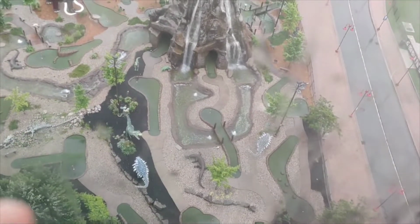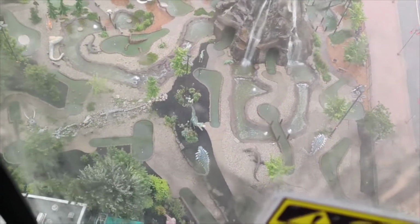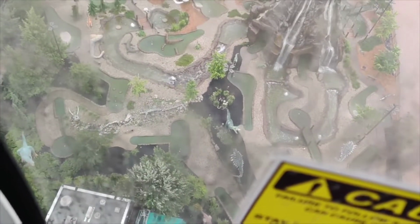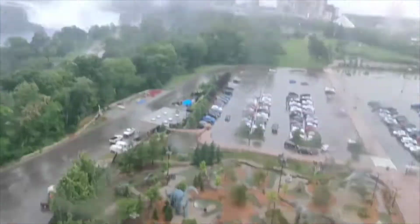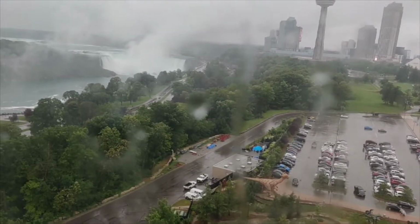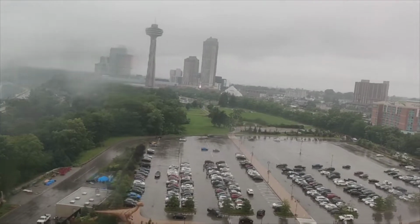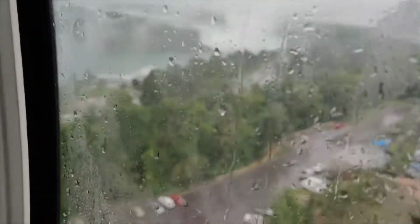Yeah, so this is the golf course, the dinosaur golf course. The green parts is the golf course where you play golf. And this is the parking space. They charge you around $15 for the whole day, $10 to $15 for the whole day.